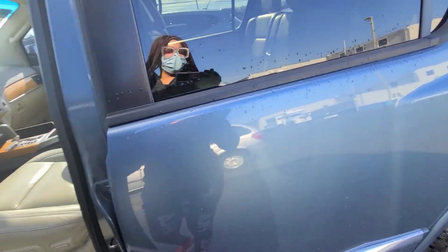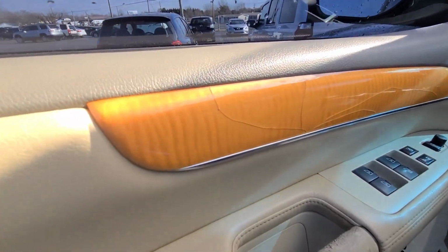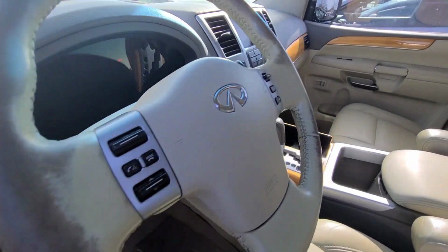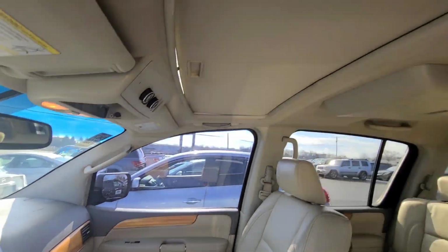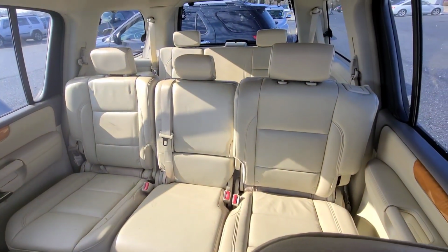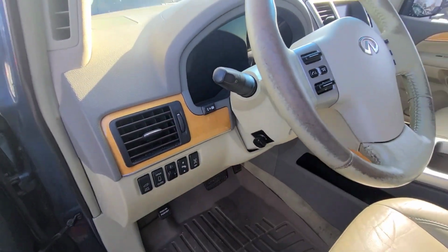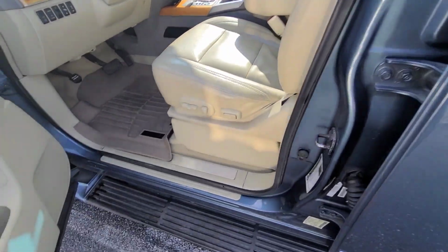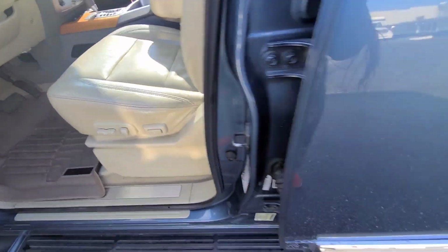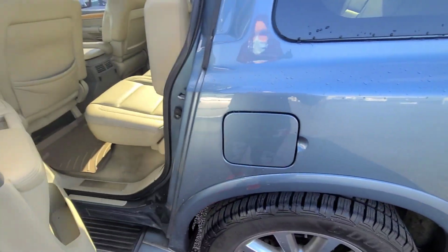Is this one open? It is. Tan leather seats. This is cracked a little bit. Steering wheel changing color a little bit. The sunroof not open as much. You got the third row and all of that. You got the little light wood grain. Pretty clean though, as far as the mats and stuff go. And I do love how they got the handle right here.